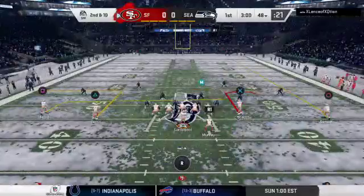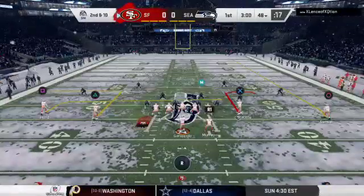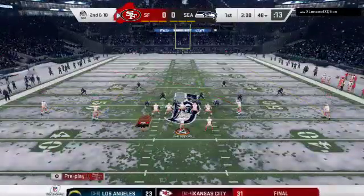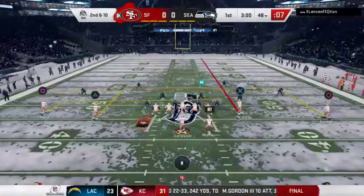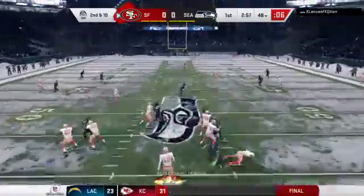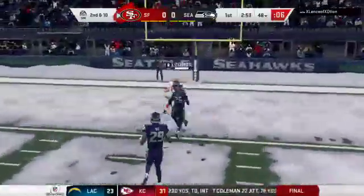So now 2nd and 10 after the incompletion on first down. To throw, it's Garoppolo. He's going to fire one deep. That's caught inside the 20.